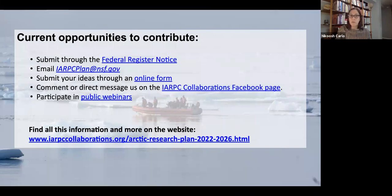We've set up a couple of different mechanisms to provide input, recognizing that the Federal Register shouldn't be the only option for people. So we have this email address, iarpicplan@nsf.gov. We also put a survey, an online form, on the website. So that's another option, and it asks a couple questions there. We have a Facebook page, that's another opportunity, and then we have public webinars such as this one that are a way that we can both get information out, but also an opportunity for you to provide information to us.